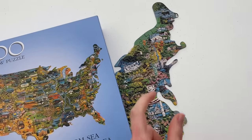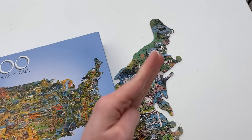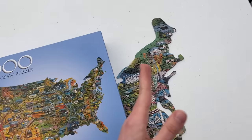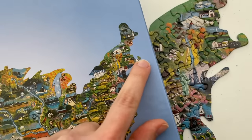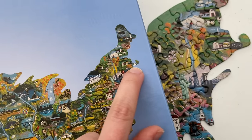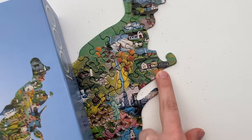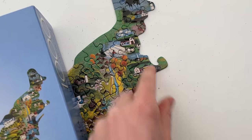So I just want to point out one more thing that made doing especially New England a lot harder. When you cut out a puzzle, it's never in the exact same spot on the cardboard. You have a little bit of tolerance. So you can see here on the box, this hook in Massachusetts has these sailboats on it. But on my puzzle, it's shifted enough that I don't even have those sailboats at all.